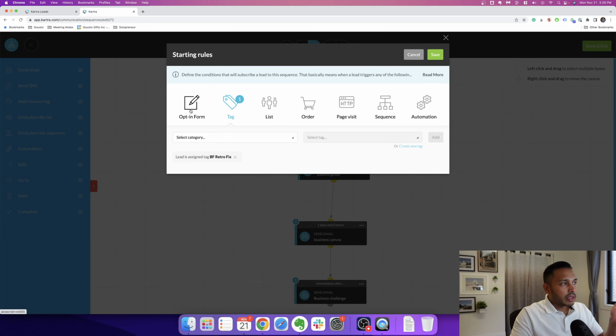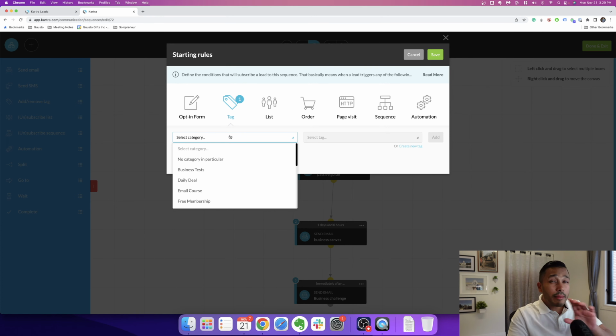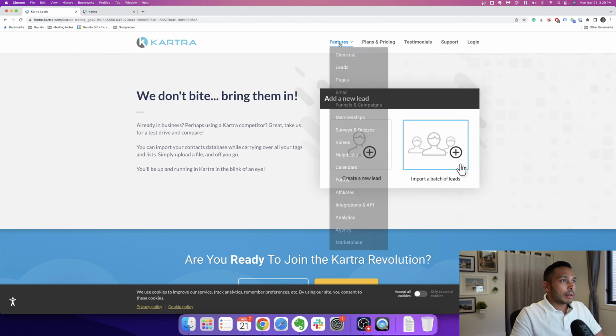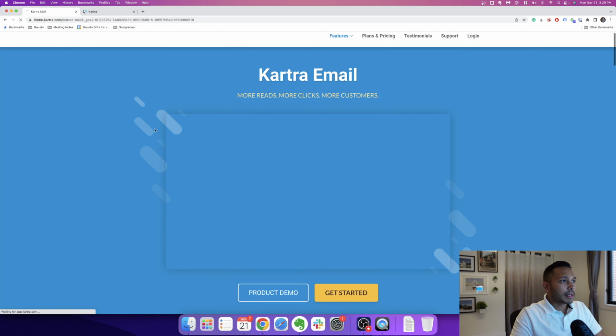Basically, if they opted in from a certain form, a list, they ordered something, they visited a page, they're in a sequence. Again, I have an in-depth video covering all of this, so I encourage you to watch that. But just know that you can do pretty much anything you can do in any advanced email builder. You can have splitting trees, you can have conditional statements, you can have multiple emails, you can have split tests. It's fully featured. Let's hop over to the website here and we'll go over some of the highlights.